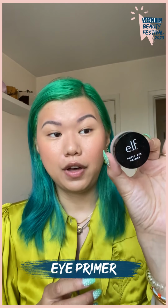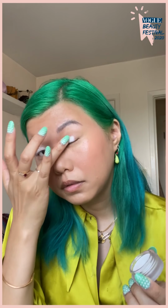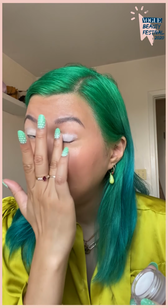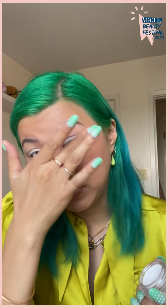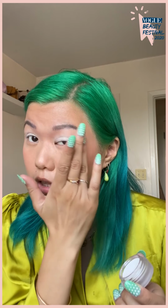But this is the e.l.f. Putty Eye Primer, and this stuff is very affordable, really good, cruelty-free, and it's basically a white matte primer that I'm gonna put on my lid to make my eyeshadows pop more. So I'm gonna go into it. These nails are really making it difficult though. It doesn't have to be really that even because I'm gonna put eyeshadow on top. And for this, you don't have to use specifically a product for eyes. You could use a white concealer, you could use a white eyeshadow. I just like this one.